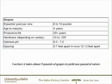And you want to make sure that you give each grape at least 5 to 7 feet from its neighbor. So you can do it in a smaller space, and we'll show some ways to do that, but in general, they do want to be spaced pretty far apart. And a fun fact, it takes about 4 pounds of grapes to yield 1 pound of raisins. So that's something to keep in mind if you're into drying and dehydrating.